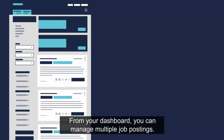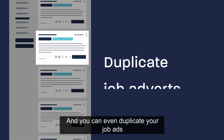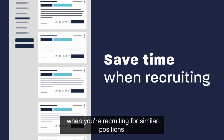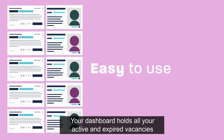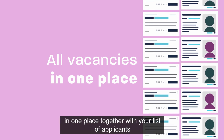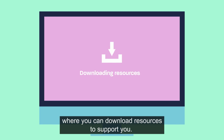From your dashboard, you can manage multiple job postings. It couldn't be easier to edit them, and you can even duplicate your job ads and edit the details to save time when you're recruiting for similar positions. Plus, you can keep an eye on all applications whenever you want with our easy-to-use navigation. Your dashboard holds all your active and expired vacancies in one place, together with your list of applicants. And you'll have access to an employer toolkit, where you can download resources to support you.